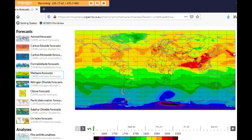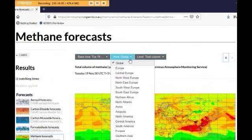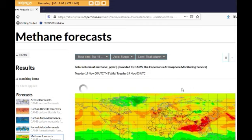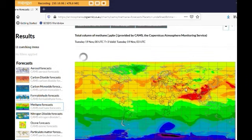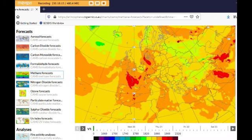And we can see that it's coming across the Pacific. Now we are seeing these higher readings here over Europe. And that's when you zoom in. Here's some in Saudi Arabia. When you change your viewing area, say we want to look at Europe, this is what it looks like close up.